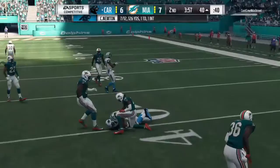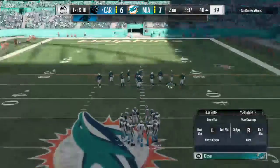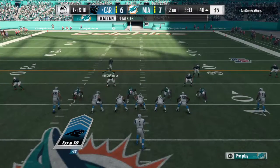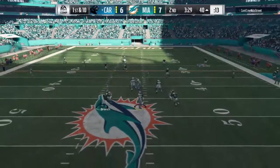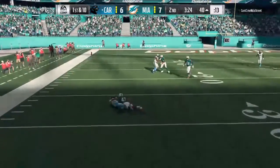Funchess has it complete. And he's able to get this one down to the 40-yard line. Newton finding Funchess for the Panther first down. I think that's a big pickup for a first down because when you run a drag route against zone, you're sometimes asking for trouble because you might run into a defender. Yeah, well, there they ran into a first down.